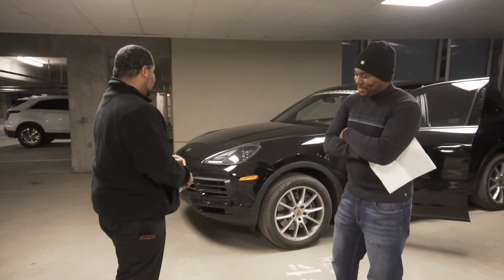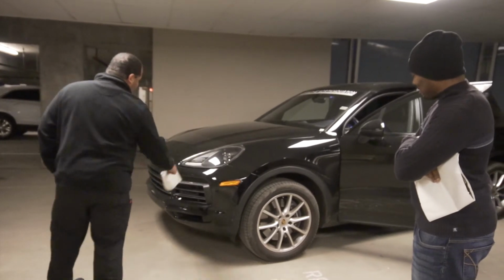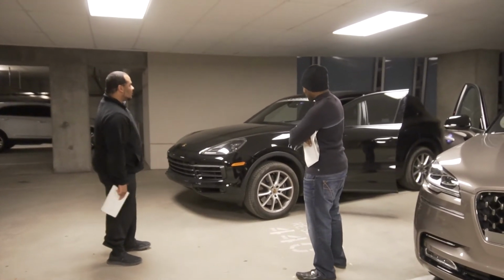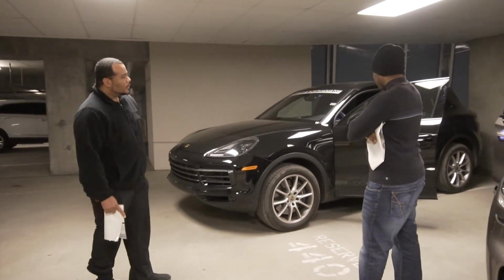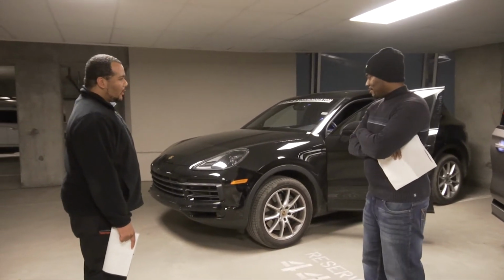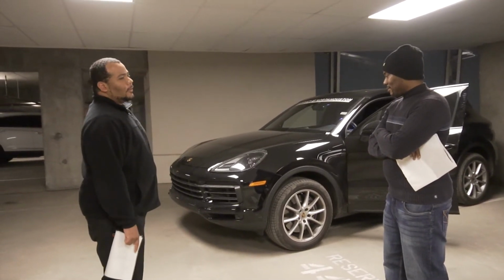I'll say this. This one actually, by Cayenne standards, is lightly optioned. It's got the black headlights, the black trim, and then it's just got the blacked out lettering in the back. And it's got, I guess, their convenience package. Number one, I think they're close. But I actually think, just my gut tells me, that the Porsche is more expensive. So, let's take a look.